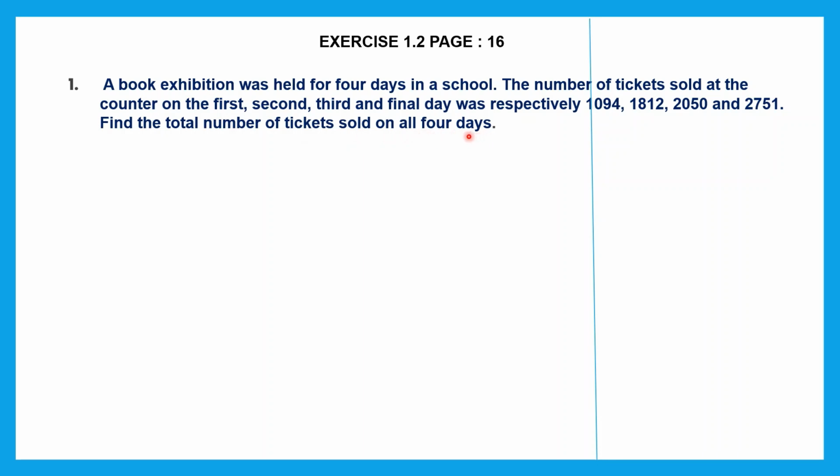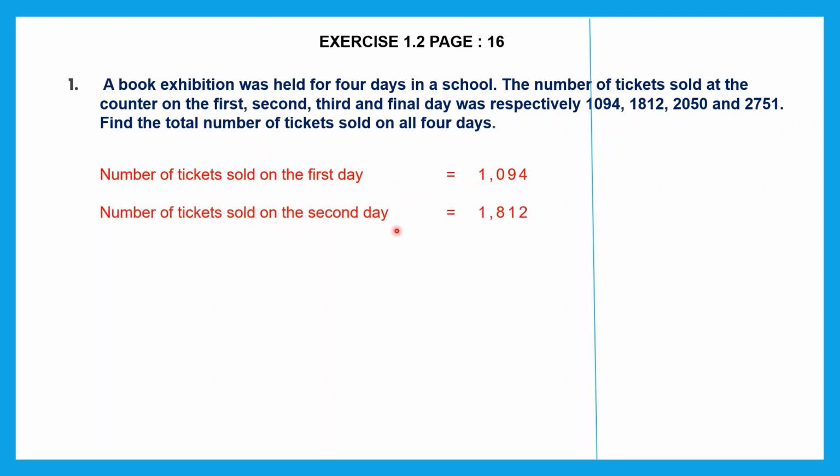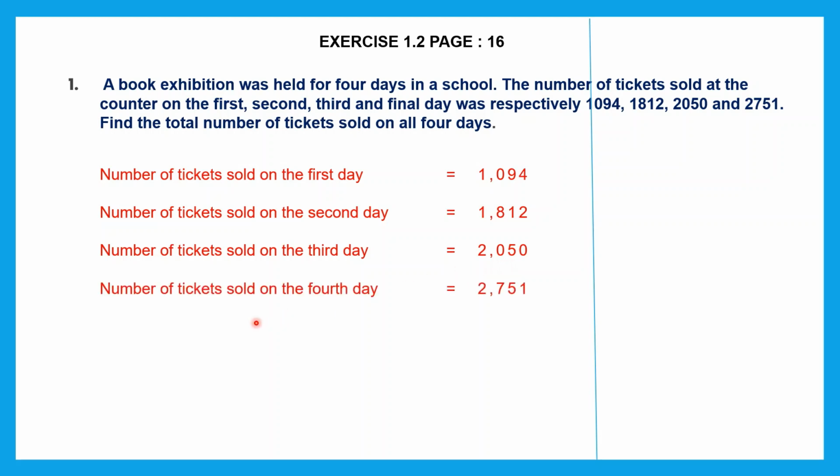So, let's begin our statements. Number of tickets sold on the first day was 1094. Now these are all the statements that have been given to us. So number of tickets sold on the second day is 1812. Number of tickets sold on the third day is 2050. The number of tickets sold on the fourth day, 2751. So all this is given to us in the question itself. Now we're going to find out the total number of tickets sold.